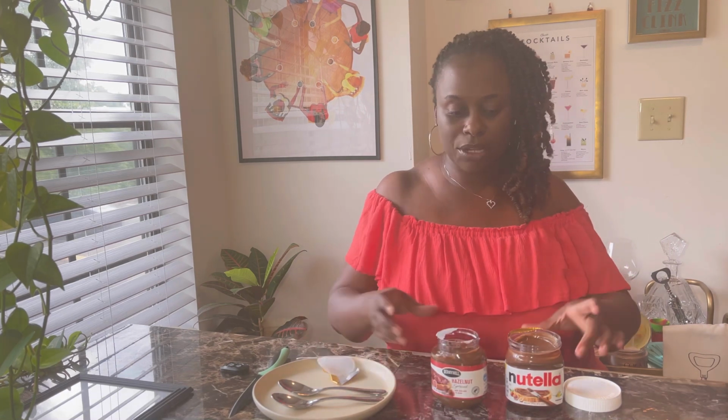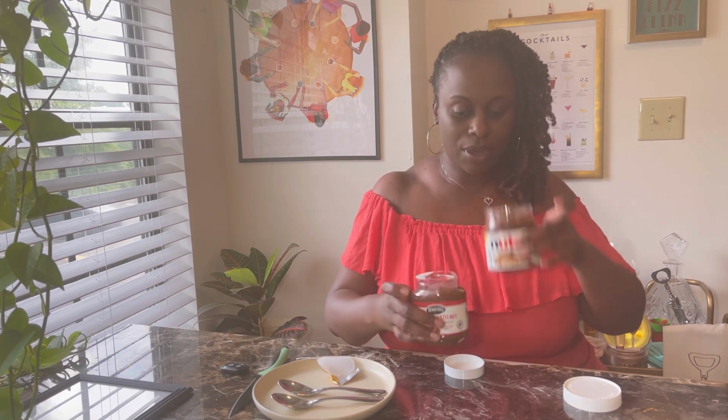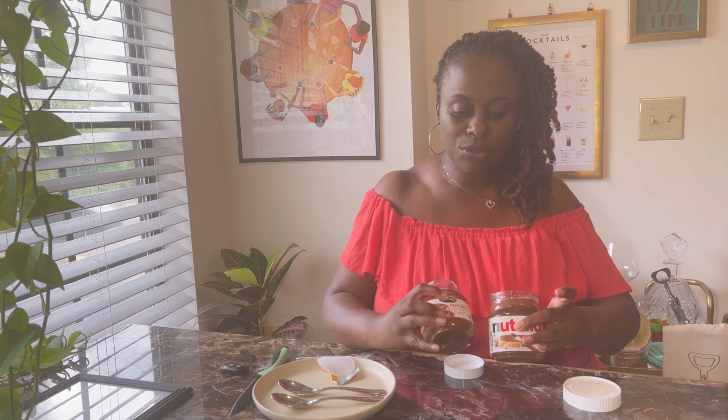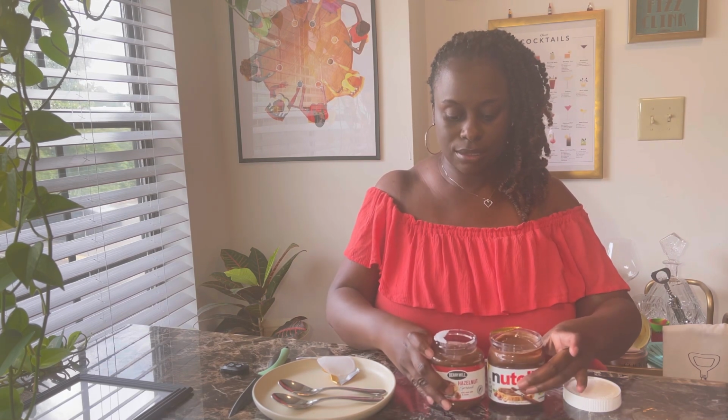Kind of peanut buttery. I think this is made from hazelnut. Yeah, it smells like hazelnut. Okay, now by smelling them both, the Aldi brand smells more like hazelnut than the Nutella does. Let me let you see the consistency.